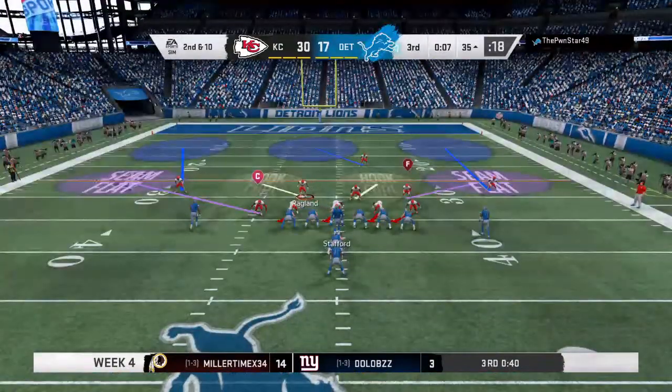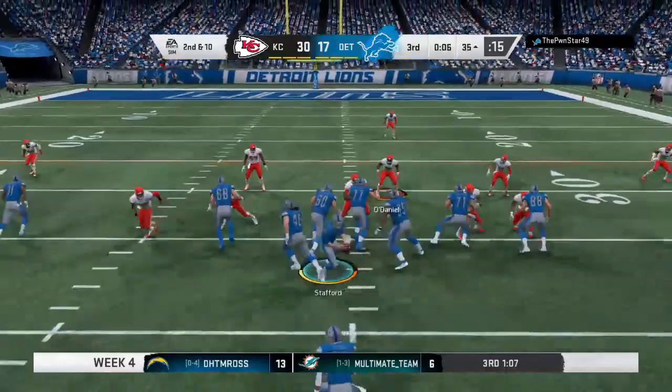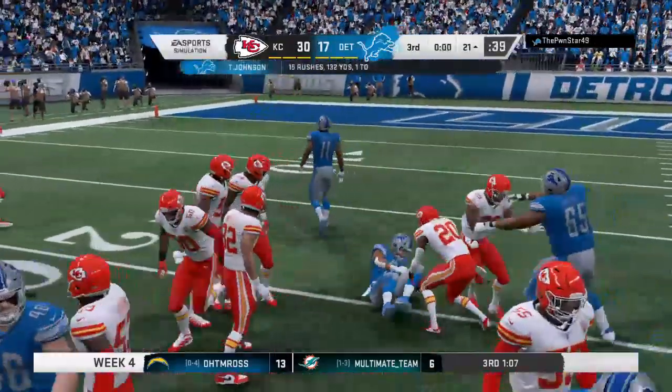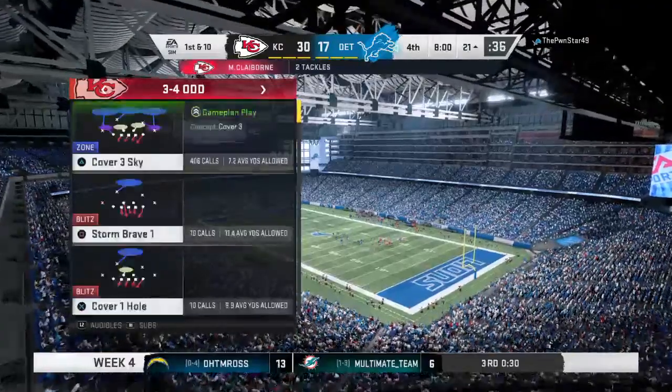Here's 2nd and 10 now from the 35. They can't hang with us. Johnson, and he's got some space here, and he's going to get this down near the 20-yard line. 15 yards on the play, first down.